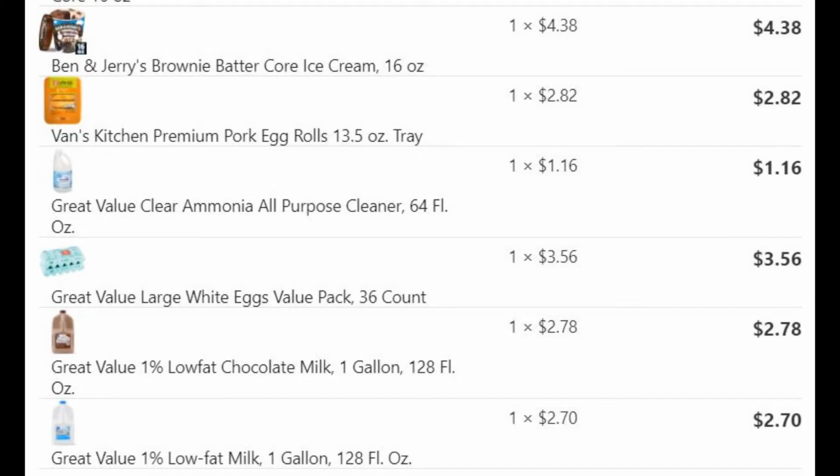Can you guys tell me how much a gallon of milk costs where you live? I have seen such a variety of pricing on milk in other people's grocery hauls. I've seen it as low as $2.59 and $2.29, I think once recently, and I've seen it as high as like $4.15. So I was just kind of wondering what it's like where you live.